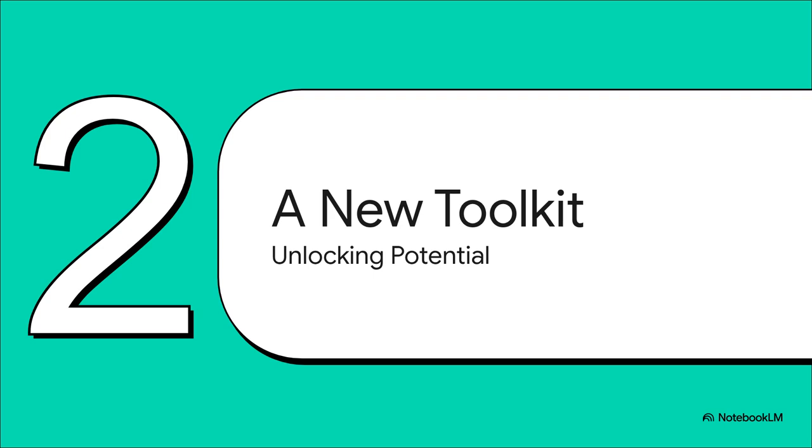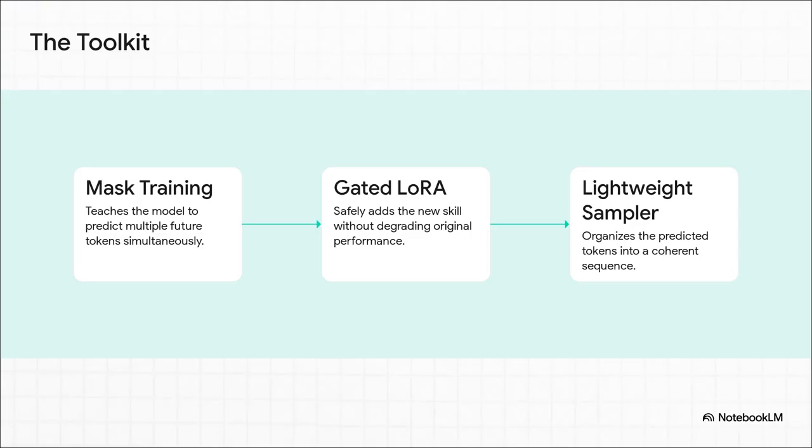So, okay, if the potential is just sitting there, how do you actually use it? Well, that required a brilliant new toolkit, designed specifically to harness this hidden knowledge and turn it into a massive speed up. Their whole solution really comes down to 3 key parts that all work together. First, that mask training we just saw, which teaches the model to predict a whole chunk of future words, not just one. Second, a super important safety mechanism called Gated LoRA that adds this new skill without breaking anything. And finally, a lightweight sampler that basically acts as an editor to make sure the final output actually makes sense.